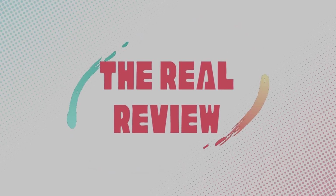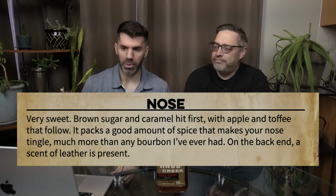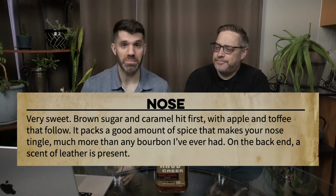Let's go to Breaking Bourbon. For the nose, very sweet brown sugar and caramel hit first with apple and toffee that follow. It packs a good amount of spice that makes your nose tingle much more than any bourbon I've ever had. I just said oak and pine. You said oak. That's right. Oak and pine. I did not get brown sugar. I did not get apple and toffee. I mean, I wouldn't have minded apple. Yeah, I didn't get that either.